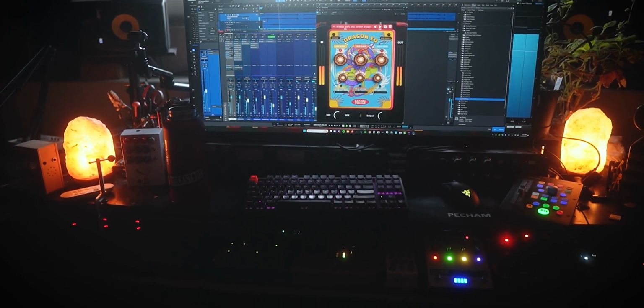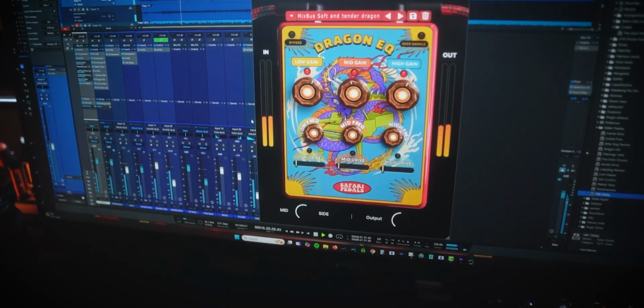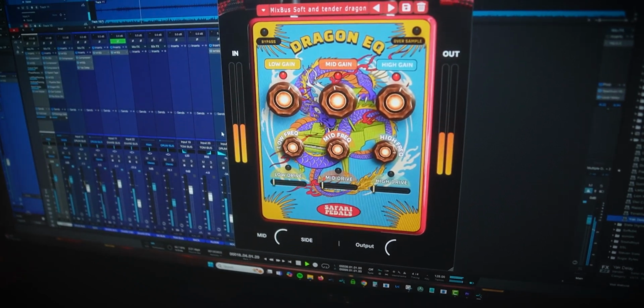Also, there isn't a ton of visual feedback on these plugins, so they really do make you use your ears. So for something like the Dragon EQ, there's not a spectrum meter there to tell you what's happening in every frequency across the spectrum. You just listen, and listening really helps you get better at mixing. That's why I would say that these are a great set of plugins for somebody just starting out. It just offers something different than the stock plugins that you may be used to, with a different UI, different sound.